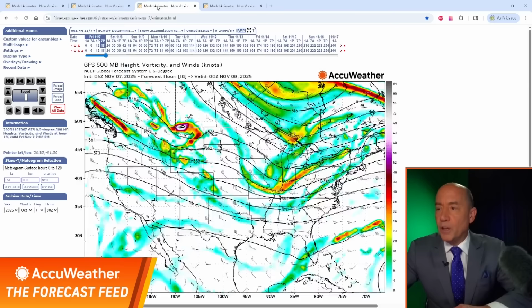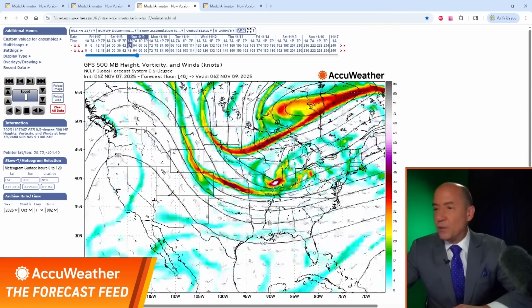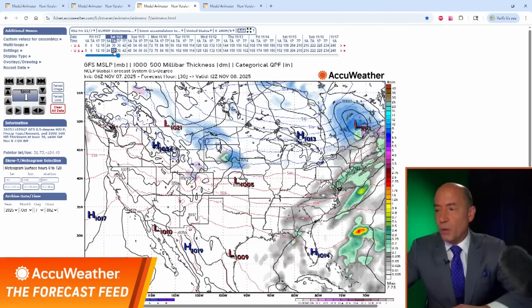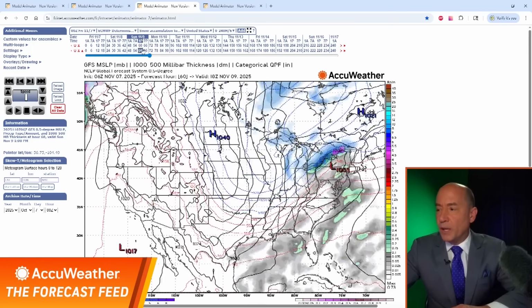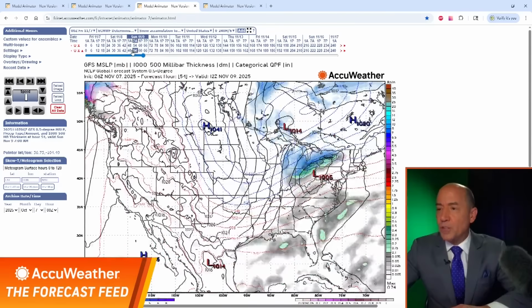All right, really quickly, I do want to talk about how this storm is also going to have a little snow with it. You see this coming across the Midwest? There we go. We're looking at this. This is Saturday evening, Sunday morning, and then up into the Northeast on Monday. There's the snow.